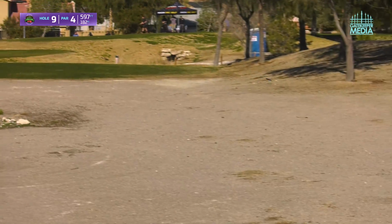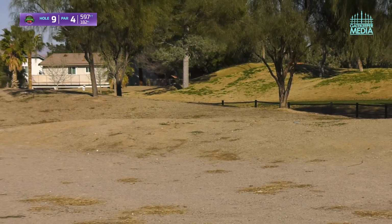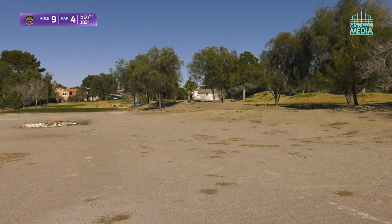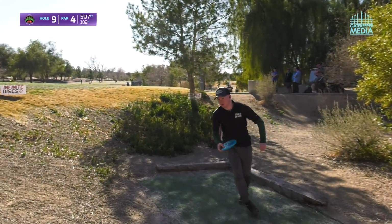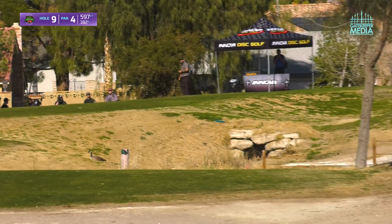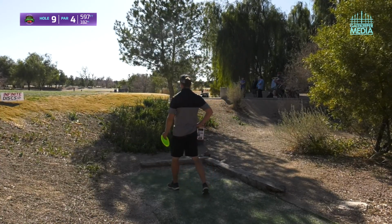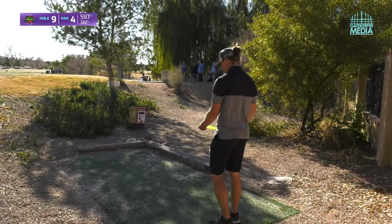That's a little bit left, but there's so much space out there, it's really not going to hurt him. Not in danger. Makes the upshot a little trickier. He didn't really get that much distance off the tee. Yeah. And the gravel here kind of does affect you on your run up and gauging the distance. It's slippery. Yeah. That's kind of the same space that Nate ended up. A little bit more left than you want, but no problem. If you got a nice Firebird or something, overstable upshot disc, you should be fine.